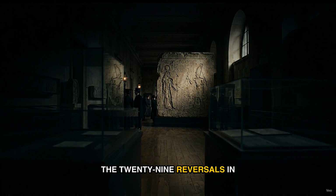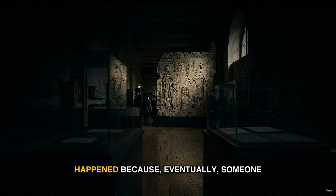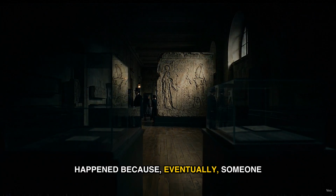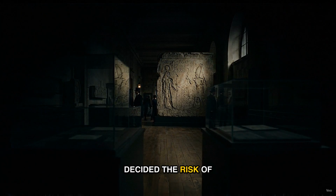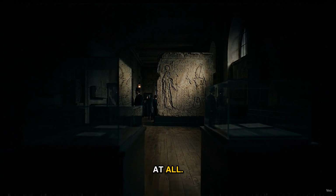The 29 reversals in this list didn't happen because the evidence was easy to find. They happened because, eventually, someone decided the risk of asking the question was smaller than the risk of never asking it at all.